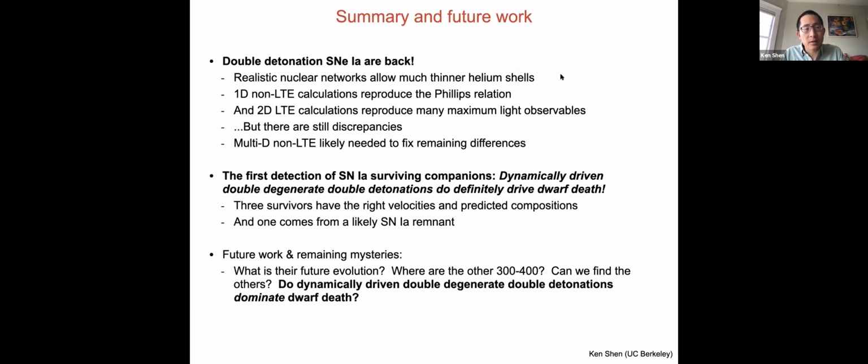And the reasons are that we have larger nuclear networks, which allow much thinner helium shells. In non-LTE, which we've been able to do in 1D, we're able to reproduce a lot of nice things, including the Phillips relation. And in 2D, although we can only do LTE calculations, we can still look at maximum light observables, and those match a lot of the correlations we see. There are discrepancies, but hopefully when we're able to push to non-LTE in multi-D, that will fix these differences.